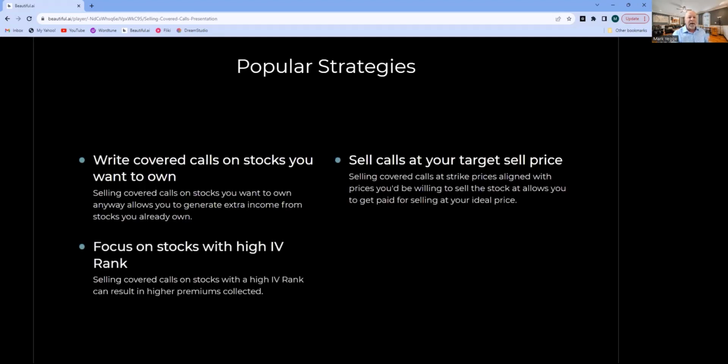All right, so what are some popular strategies? Well, like I mentioned earlier, that couple that owns the Tesla that I told you about, you can sell covered calls on stocks that you want to own or that you already own, right? The next thing you want to look at is sometimes looking at a high implied volatility rank. High implied volatility means it moves around more. If it moves around more, it creates more juice, more time premium. If it creates more time premium when you're selling covered calls, you get more income, okay?